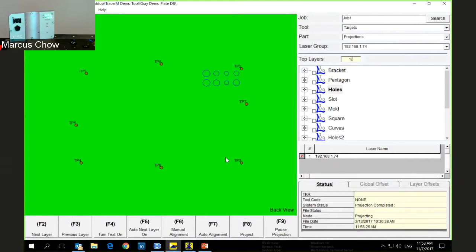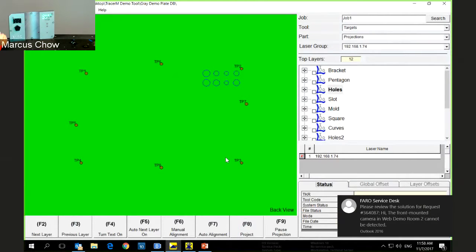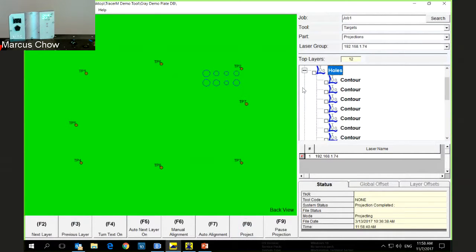Next, we have multiple projections onto these holes that you see on our part here. So we have 8 holes being projected, and if you were to select an individual hole, they can be projected as well. So now I have a projection just on a single hole within this layer. And if you look along the bottom of my screen, under F5, it says that auto next layer is on. So what this means is that with another retroreflective target, all I need to do is move the target to the line of sight of the laser, and the projection will automatically transition to the next hole.